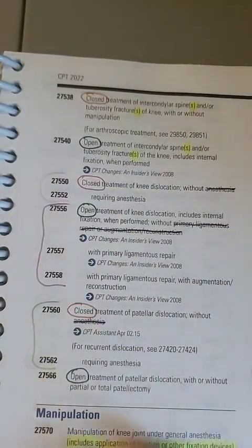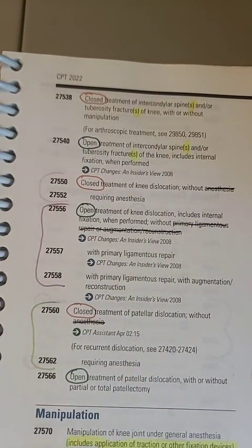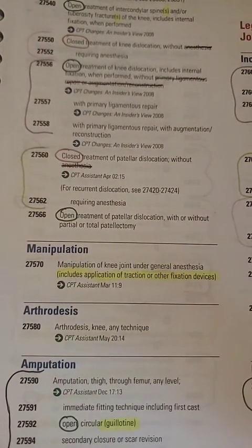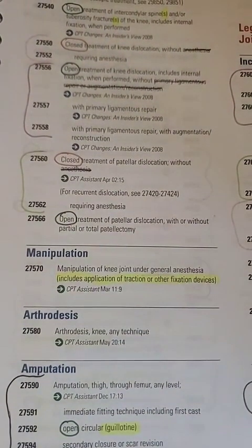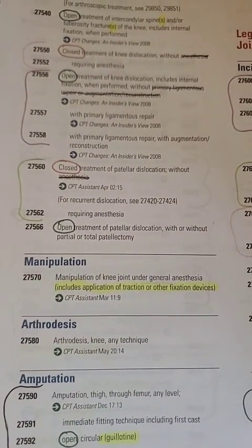You only have 2 minutes per question. You have more questions than usual. I know you have more questions than even the RN NCLEX exam, which is usually around 75 questions. Coders have 100 questions. So whatever we can do to eliminate any wrong answers is super handy.